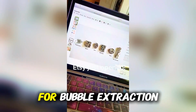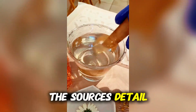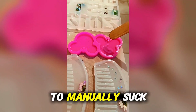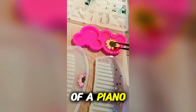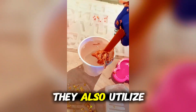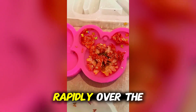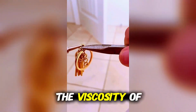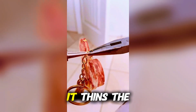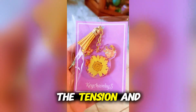The toolkit required for bubble extraction looks like it belongs in a microbiology lab. Seriously. The sources detail artists using micropipettes to manually suck individual millimeter-sized bubbles out from between the dense folds of a peony. That takes so much patience. They also utilize industrial heat guns and blowtorches, passing the flame rapidly over the surface of the wet resin. The introduction of surface heat temporarily, drastically lowers the viscosity of the uppermost layer of the resin. It thins the liquid, allowing the bubbles trapped just below the surface to break through the tension and burst.